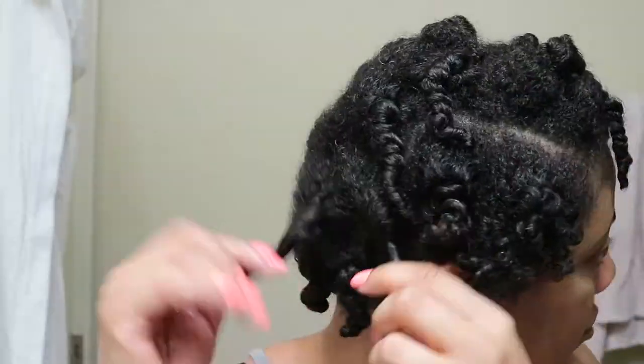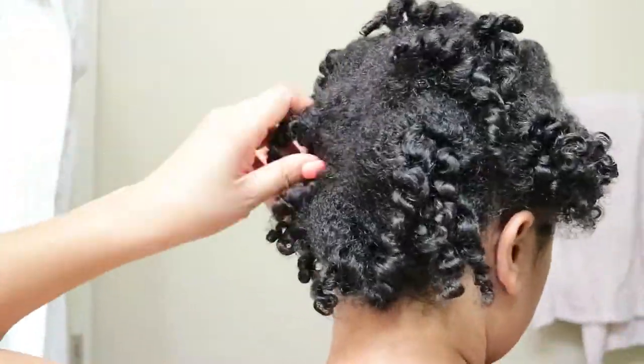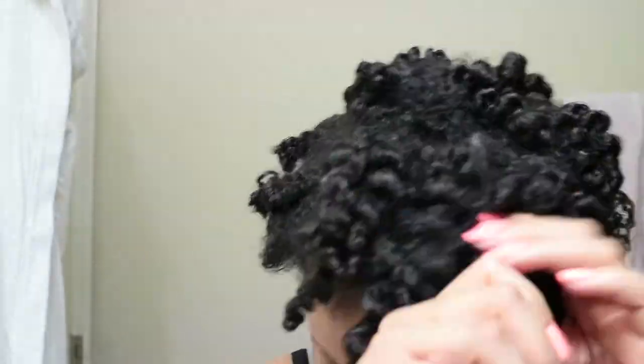So I'm going to put a little castor oil on my hands, just a little, as I detangle my hair, or not detangle, but untwist my hair. So I'm going to go through my hair lightly with the curl milk. I already had some in my hands, and I'm just kind of working it through.